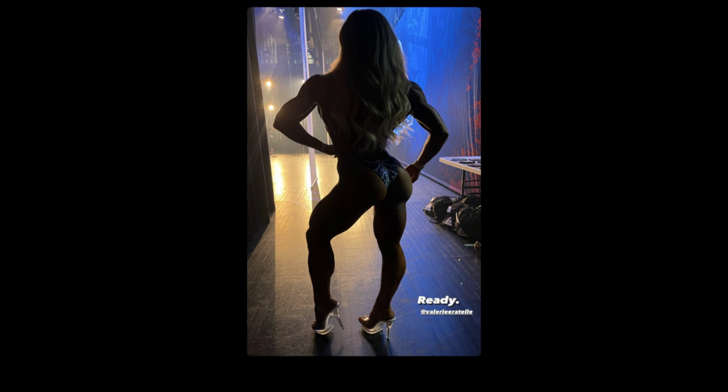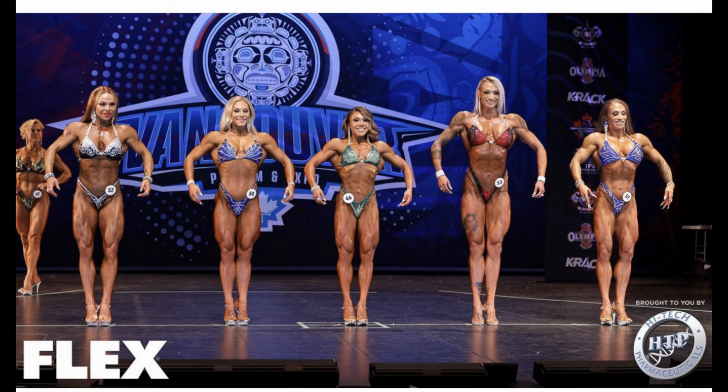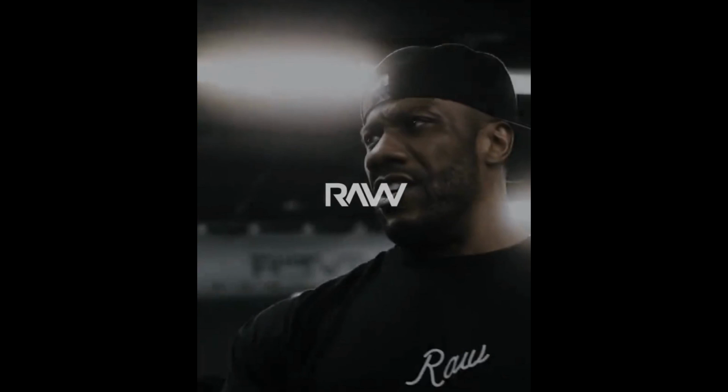And then we have here Lori Rotelli, who won the figure class. She's a figure pro and got first place there. So I just wanted to give a shout out to Valerie for looking awesome. As you can see in this shape, what they're looking for is way more, I guess, bubbly and muscly than your bikini girls. Just want to point that out.